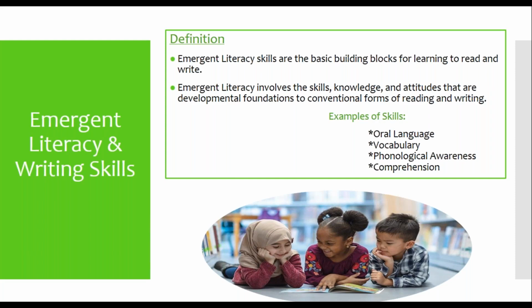So children are able to also hear those sounds that make up those different words. And lastly, comprehension. It's not enough for the child to just hear these stories. We want to make sure that they're understanding what's going on. How can they recall these events and build their own comprehension skills as well?